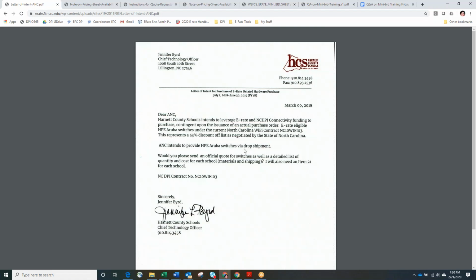And the item 21 is a spreadsheet that comes from USAC, which basically takes everything that you're purchasing, SKU numbers, model numbers, cost, everything that we would put in a 471, it puts it in this spreadsheet and allows us to upload it into the 471 so that you don't have to spend hours hand keying in all these tiny little widgets. So that's what this letter of intent does. It serves 2 purposes. One, it informs the vendor you're purchasing from them. You attach the quote so they know exactly what you're talking about, and you ask for the item 21.